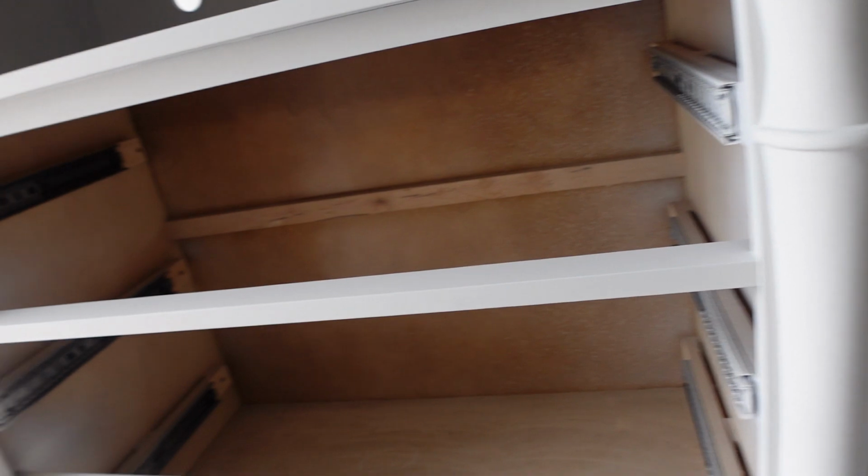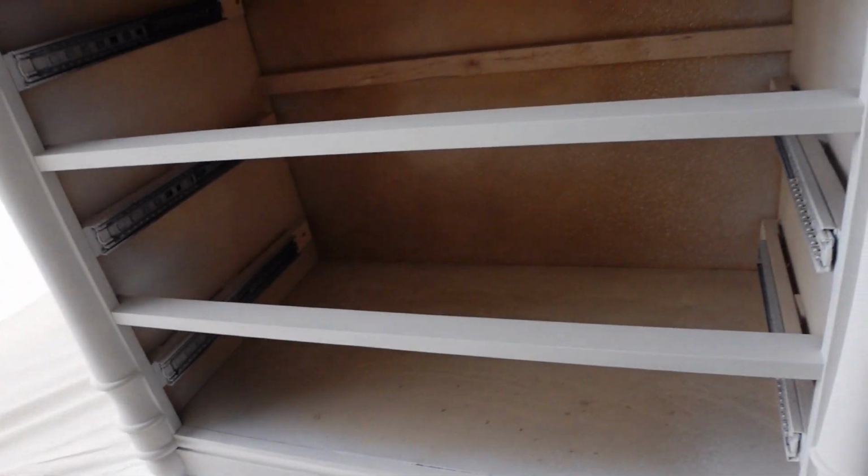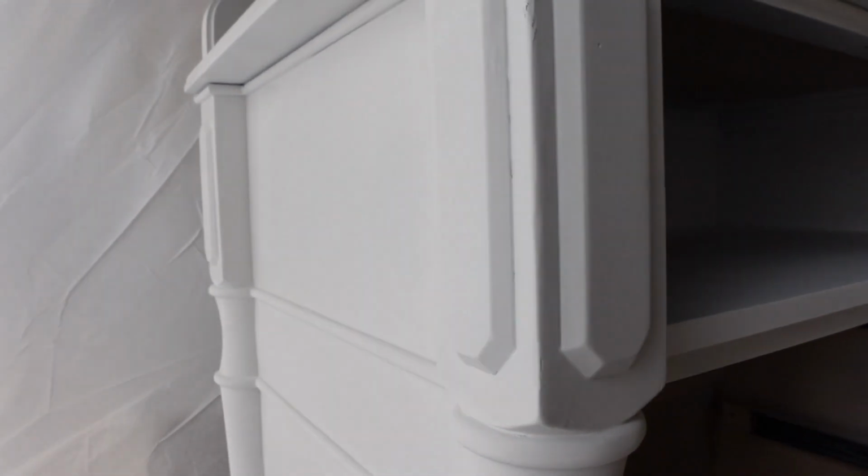Again, this is my first time using chalk paint as well as a sprayer to apply it, and so far it's looking pretty good. There are some blemishes, but I'm not going to spend any more time on it. It's looking like it's covering in one coat as well. It does say one coat should be all that's needed on the can of chalk paint.